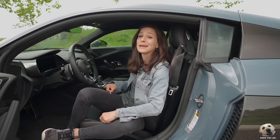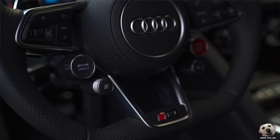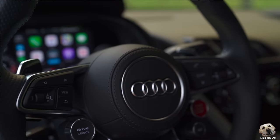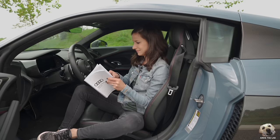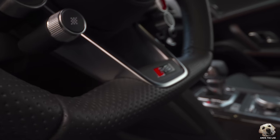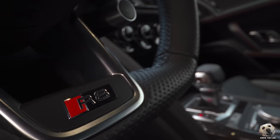Yes, you may need a PhD to learn all the buttons and sequences, but I gotta give Audi credit. The user manual is very well written to explain all the functions. A, B, C. Where the heck is this steering wheel? And yes, the flat bottom wheel is absolutely gorgeous and feels so good in my hands.